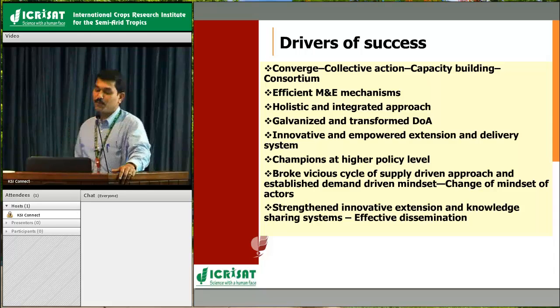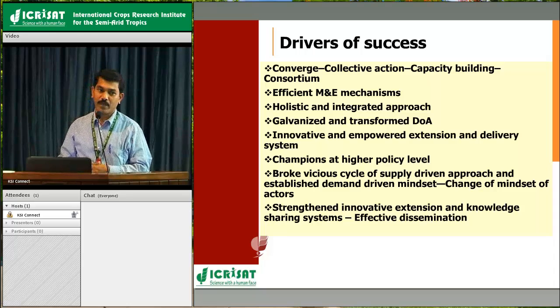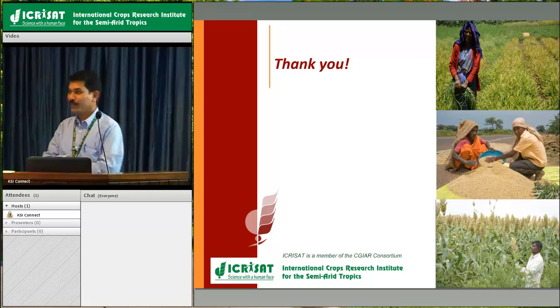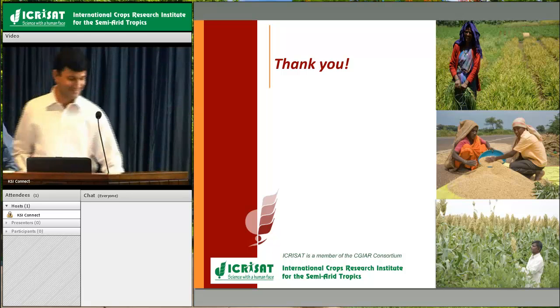Yeah, these are some of the learnings. These are broad learnings. I'm not highlighting very small, micro learnings, but these are broad learnings that we have learned over a 4-year time period in Karnataka state. I think I have exceeded time. Thank you very much. If you have any questions.